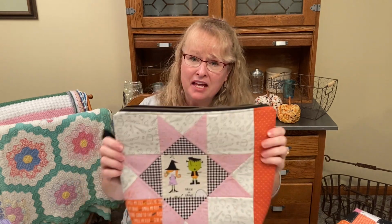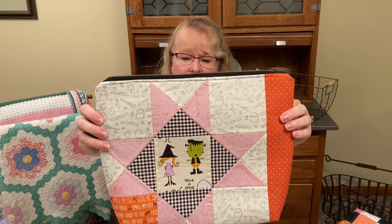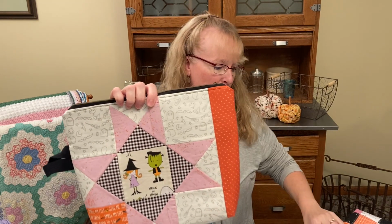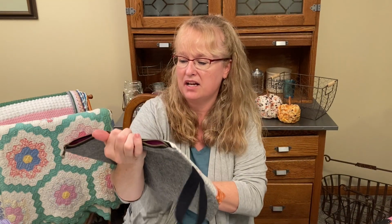All right, I showed you that Halloween bag. I also bought a second Halloween bag from Three Goobers on Etsy. And this is a bigger bag. Isn't that adorable? And the quilting is so good. It's so sweet. I just love it. I think I really like it because of the pinks and purples in here. That just makes me so happy, and it's just such sweet Halloween fabric.